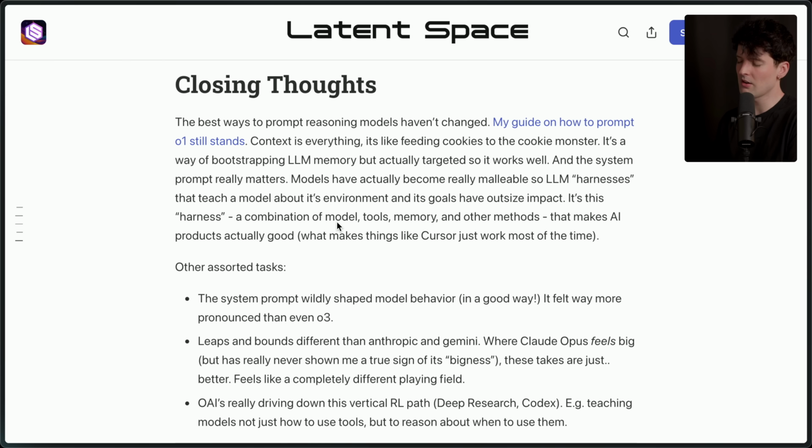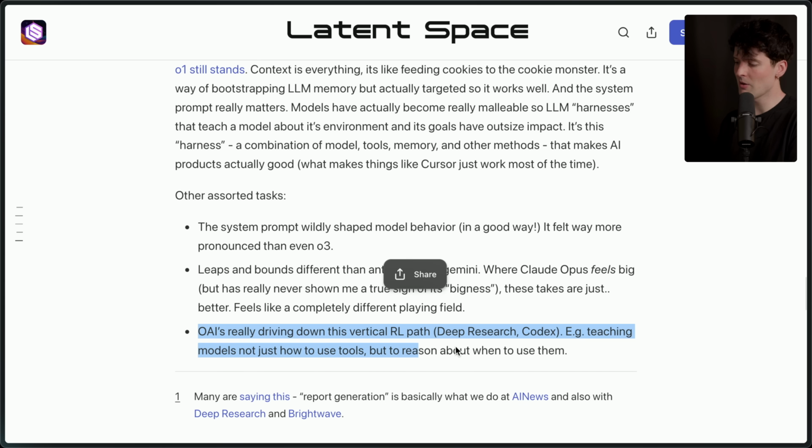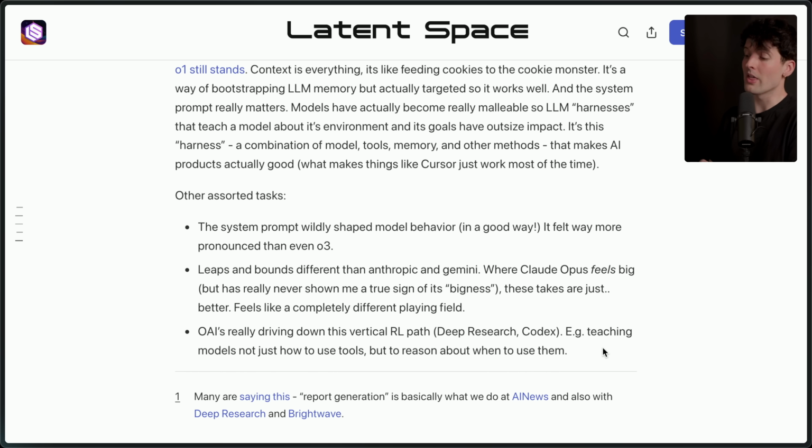It seems like, once again, for these new reasoning models, system prompts should be minimized, context should be maximized, use cases should be long-running, big tasks that they benefit from their intelligence for. Apparently, system prompts wildly shape behavior now more than ever. Leaps and bounds different from Anthropic and Gemini, where Claude Opus feels big but doesn't really show it. Yep. And it seems like OpenAI is really going down this vertical reinforced learning path, stuff like deep research and codex, trying to make it so they can do smarter things with the tools.